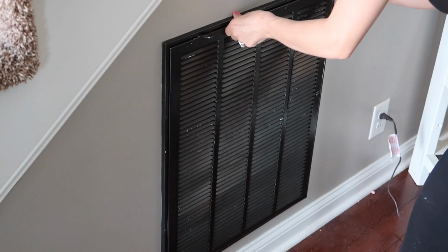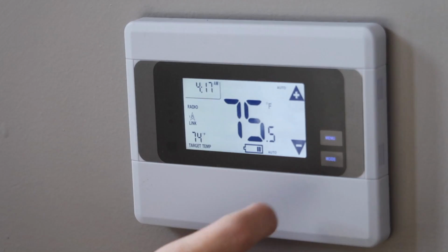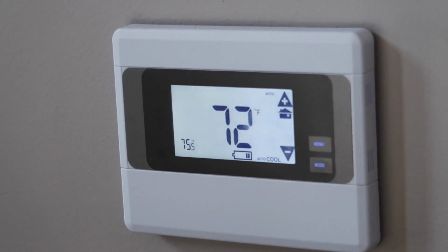Now, once you are done with that, you can go ahead and turn your AC or heat back on. And as you can see, I went ahead and cranked my AC up for the next step, which is going to be dusting the ceiling fan and vacuuming.